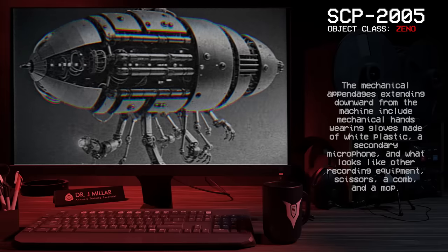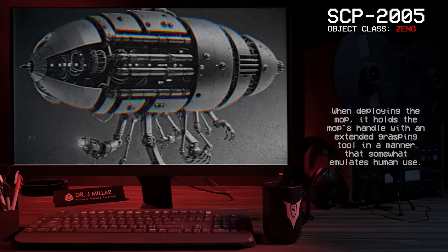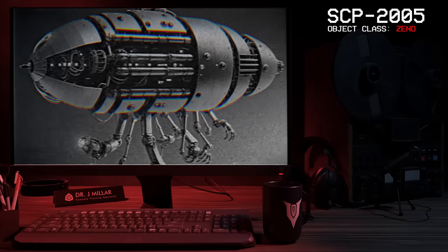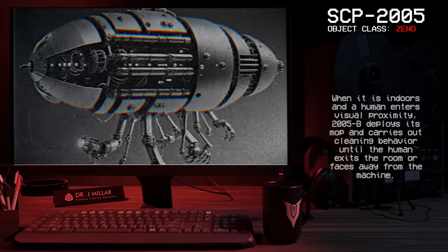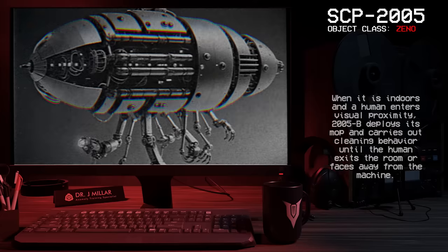The mechanical appendages extending downward from the machine include mechanical hands wearing gloves made of white plastic, a secondary microphone, and what looks like other recording equipment, scissors, a comb, and a mop. When deploying the mop, it holds the mop's handle with an extended grasping tool in a manner that somewhat emulates human use. When it is indoors and a human enters visual proximity, SCP-2005-B deploys its mop and carries out cleaning behavior until the human exits the room or faces away from the machine.